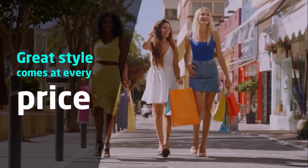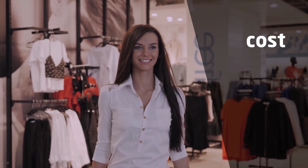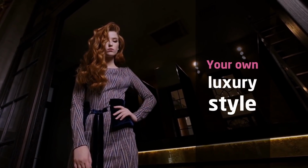Ultimately, great style comes at every price. So instead of going for items that will cost you an arm and a leg, buy smartly and invest in your own luxury style.